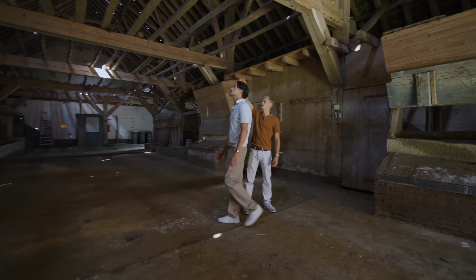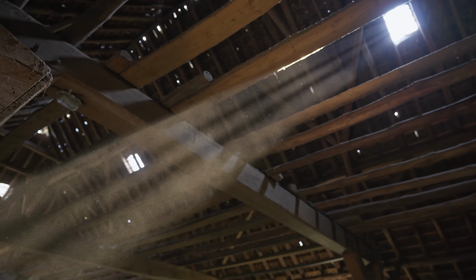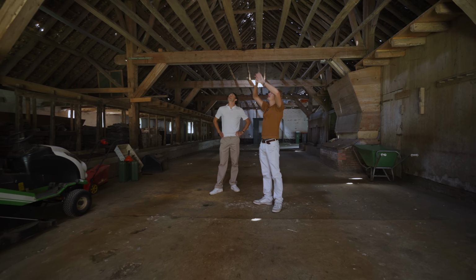And actually, can we talk about the roof? Because it has a lot of holes as well, but if you look on top into the roof, you see the tiles and it looks almost like there's brooms in it. Yeah.